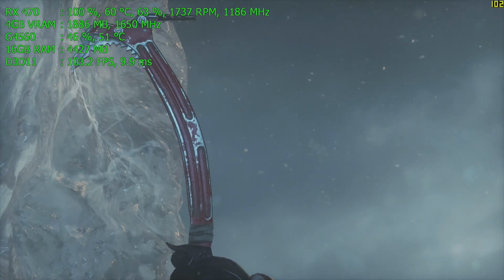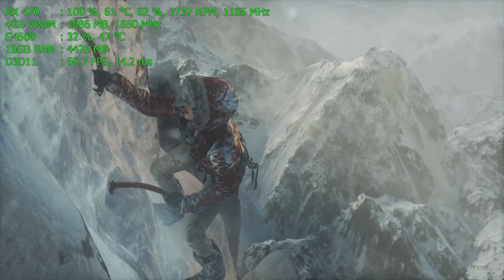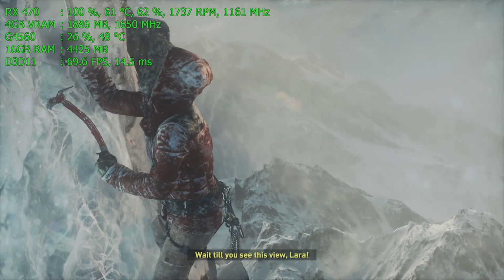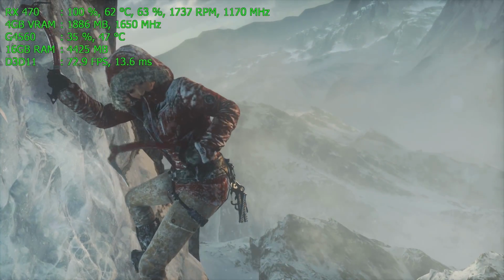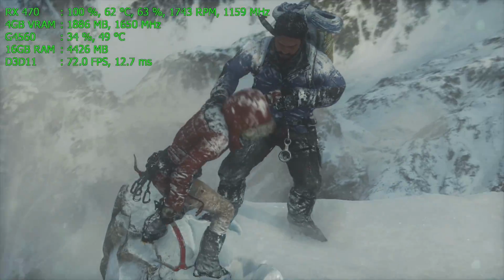Moving on to Tomb Raider, or in this case, Rise of the Tomb Raider. Now, this is the first level in the game. Rise of the Tomb Raider has a built-in benchmark. I am not a fan of built-in benchmarks. Having said that, Mankind Divided later in this video, which is the fourth game I'm testing, is the built-in benchmark.